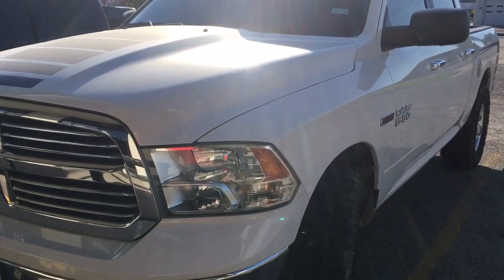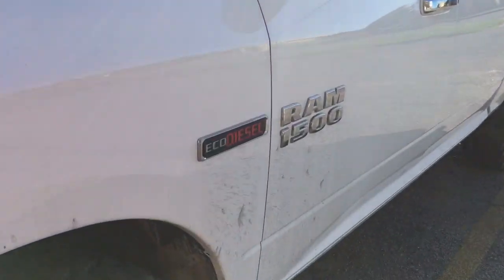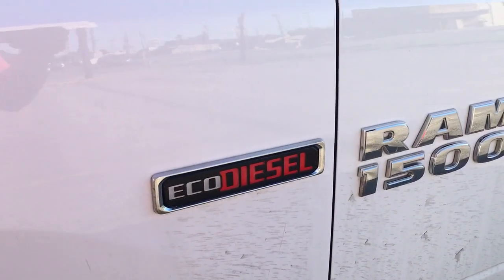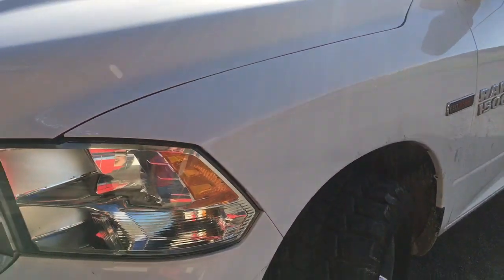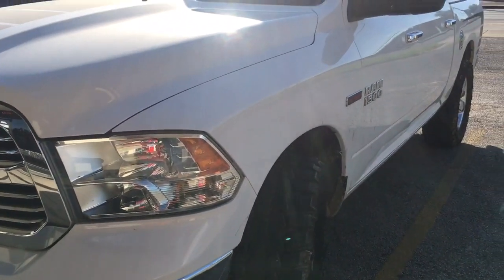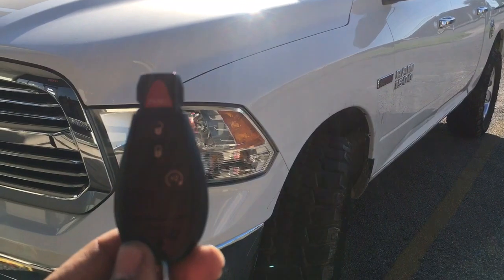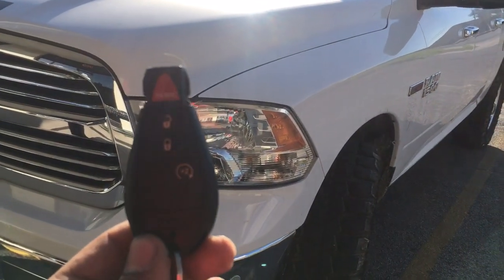We have another one finished up here, Innovative Cars Sound 2016 Dodge Ram 1500. This is the Eco Diesel. We added a Viper remote start with security. Now we set up this one a little different. The system that we used is a Viper system that joins the factory remote.